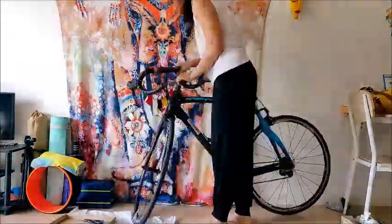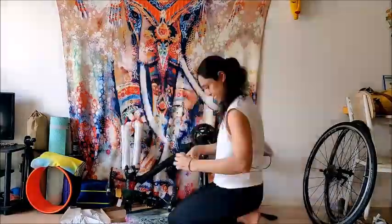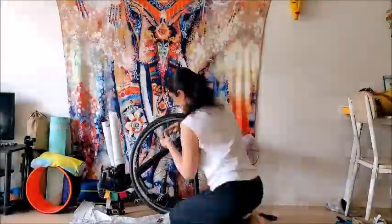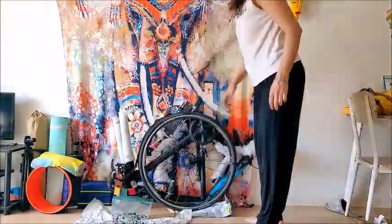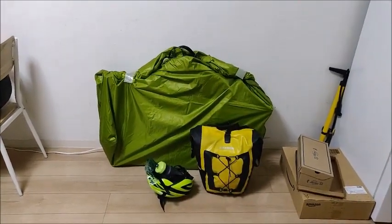When I decided to get my bike ready for a ride to Hokkaido, it wasn't as easy to get it packed as it looks here. It took me almost 1.5 hours to dismantle and get it ready for flight. But finally it was ready to go.